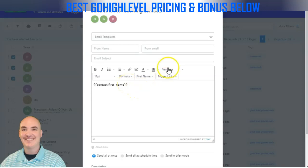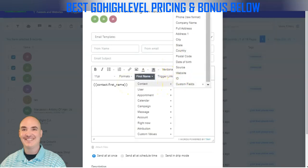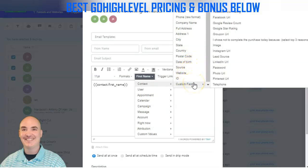So you can have your name, and you can get all of their information like their phone number, company name, address, the city, state, zip code that they're in, date of birth if you have that from say a birthday club or something like that, their website, and then you have custom fields. You can create custom fields for anything that you can think of that you are able to provide data. I have a lot of these custom fields here from our GMB scraper, which scrapes the GMBs of these businesses inside the dashboard.